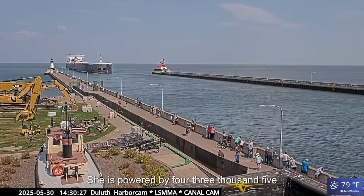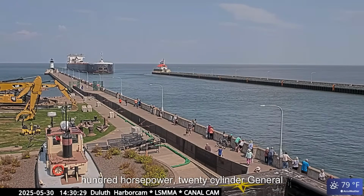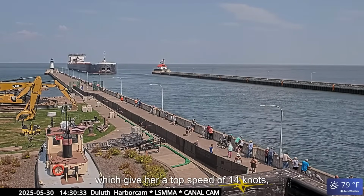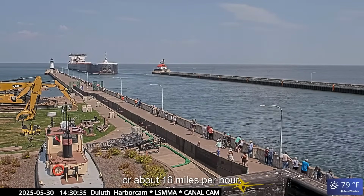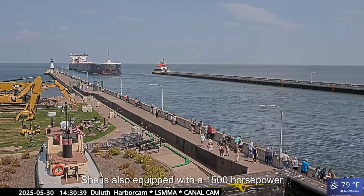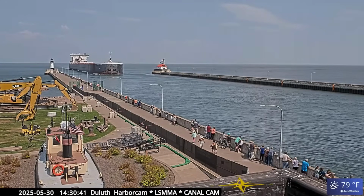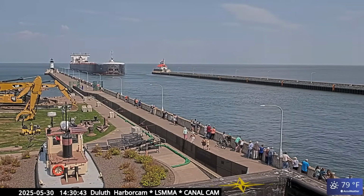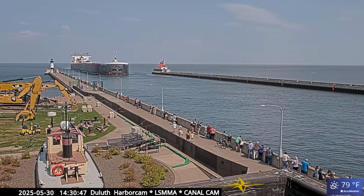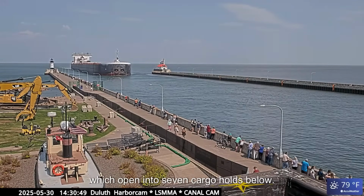She is powered by four 3,500 horsepower, 20-cylinder General Motors diesel engines, which give her a top speed of 14 knots, or about 16 miles per hour. She is also equipped with 1,500 horsepower bow and stern thrusters to aid maneuverability in port. The American Century has 37 hatches on deck, which open into 7 cargo holds below.